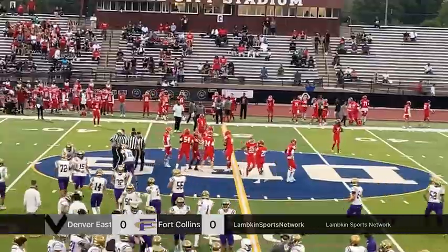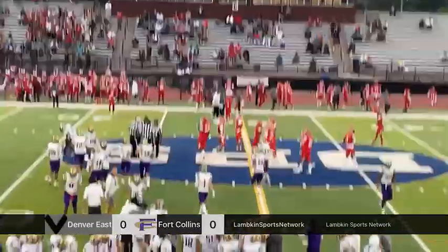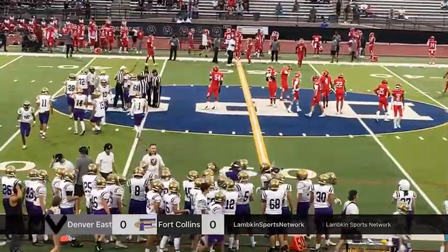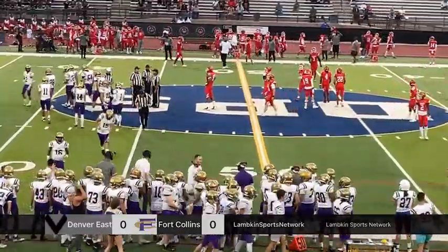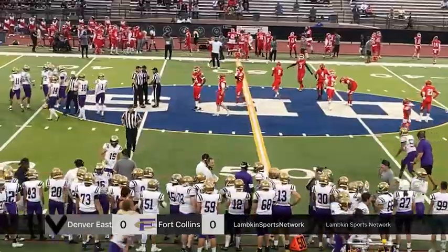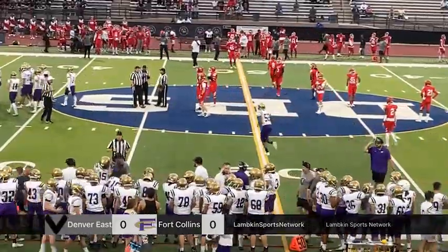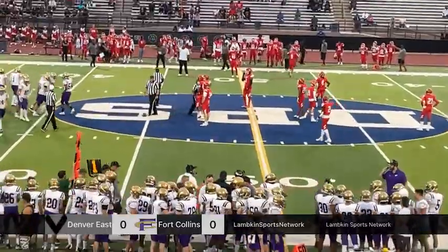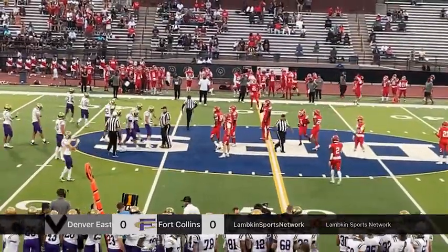Whoa. I don't know what the Denver East player was thinking about jumping in there like that, but good for him and good for Lambkins. So it's going to be Lambkins' ball. It's essentially a 21-yard gain, actually, on the punt. Actually, the turnover, just being funny.